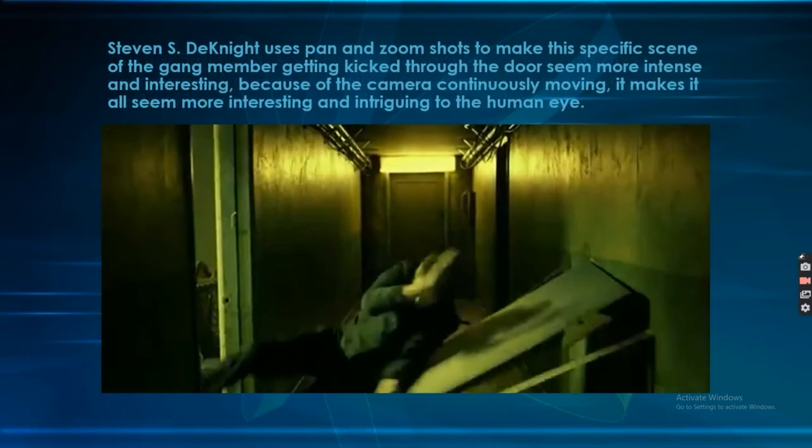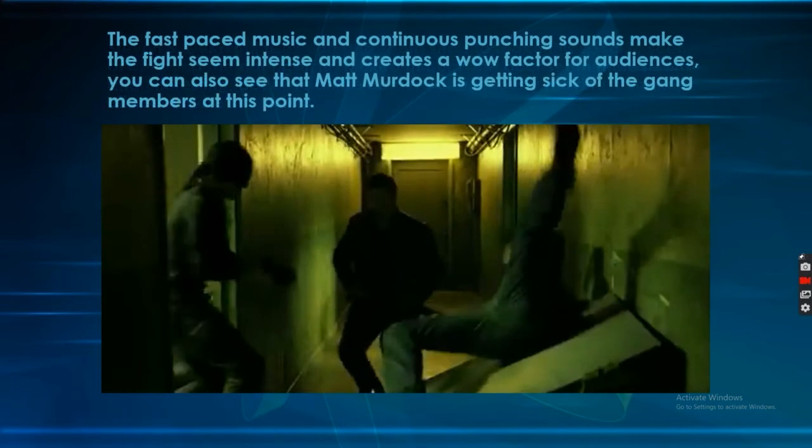Stephen S. D. Knight uses pan and zoom shots to make this specific scene of the gang member getting kicked through the door seem more intense and interesting. Because of the camera continuously moving, it makes it all seem more interesting and intriguing to the human eye. The fast-paced music and continuous punching sounds make the fight seem intense and creates a wow factor for audiences. You can also see that Matt Murdock is getting sick of the gang members at this point.